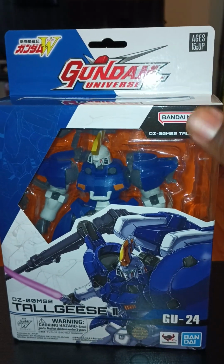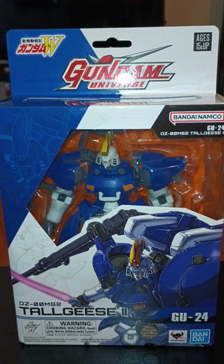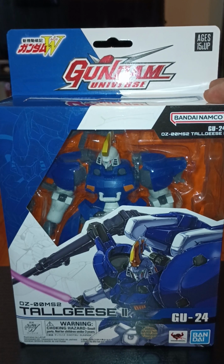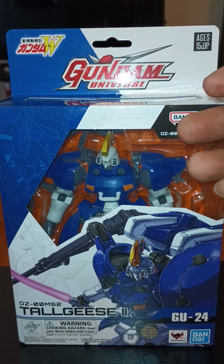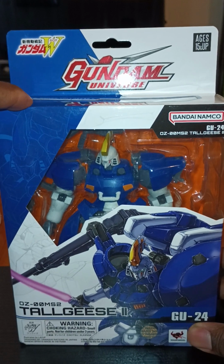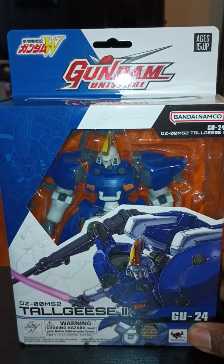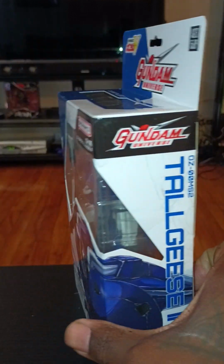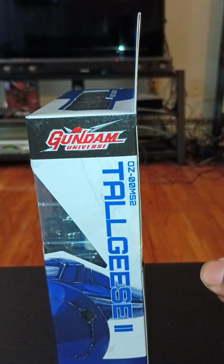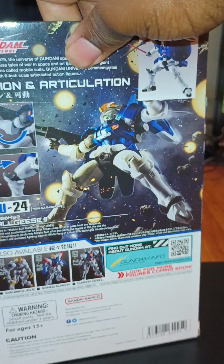You can see this is a vibrant one. TallGeese 1 is primarily just gray or off-white, but you've got TallGeese 2, which I think might have more armor on it, and that blue really stands out. And I love the way they make the packaging, the blue on the outside somewhat matches the blue that's actually in his mobile suit. Let's turn this around. The lettering, you know, these are all decisions that need to be made, and they're made very smart, very pleasing to the eye.